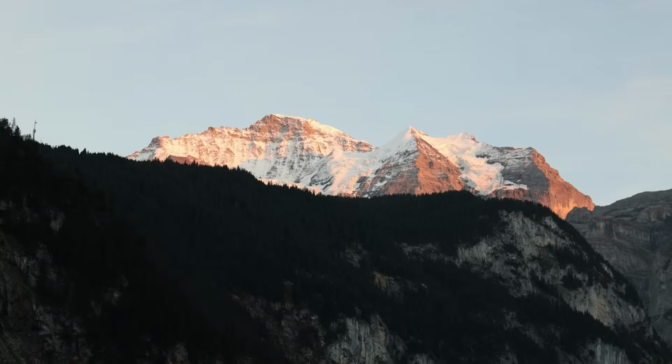I think tomorrow we're going to spend more time in the Lauterbrunnen Valley. We spent most of our time up on the peaks and exploring the mountains today. Tomorrow's about the valley, the waterfalls, so I'm really looking forward to that.